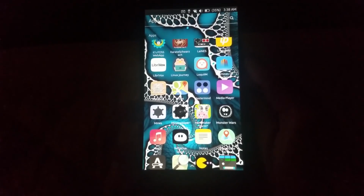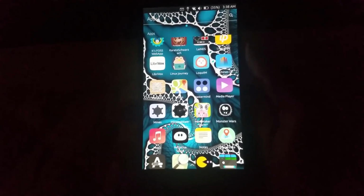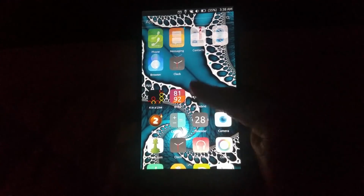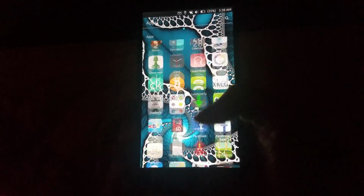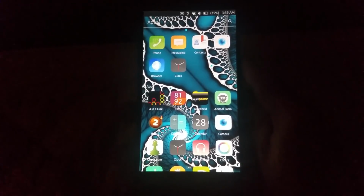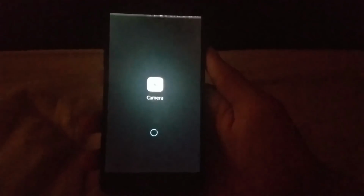I guess with the most recent update, as soon as I shut it down or rebooted it, it just switched or broke it again to how it was before. But I can assure you, I think GPS is pretty close to working 100%. So it's getting there. So the camera, it's pretty much the same issue as it's been all the time.